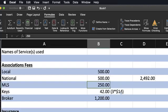One of our other realtors with Realty Partners said that usually the keys, meaning the keys that you get for the open houses and things like that, are going to run you about $14. So I said, let's pretend that we need 3 keys for 3 different houses and just go from there. I should go ahead and change that.